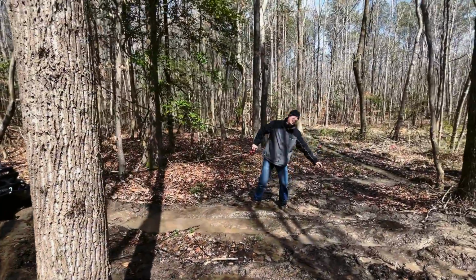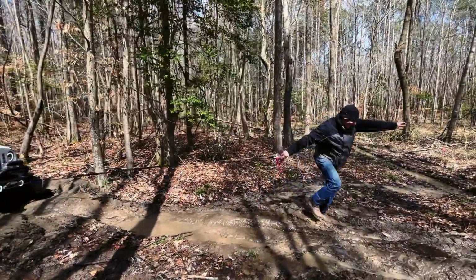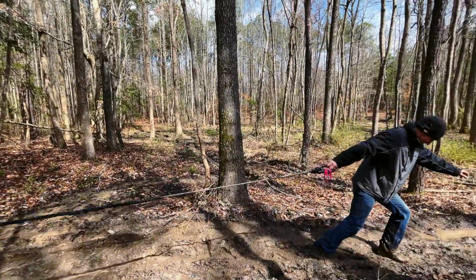David again with the mud. He's stuck. He's about as stuck as this Jeep here. Dude, you are gonna face plant if you're not careful.